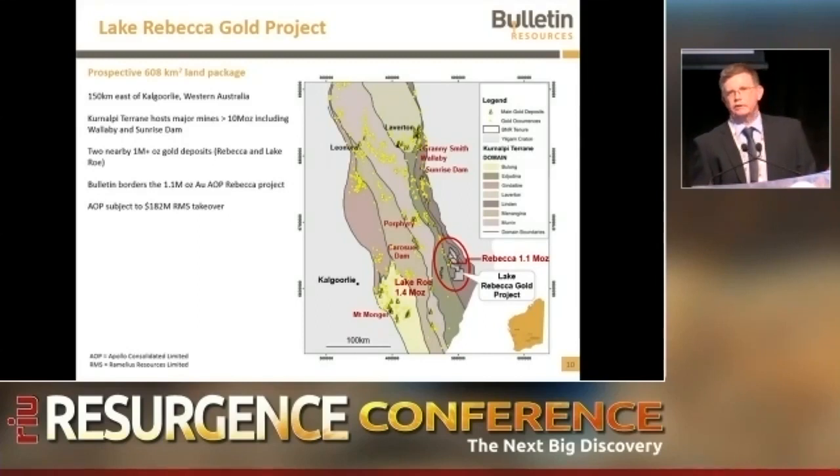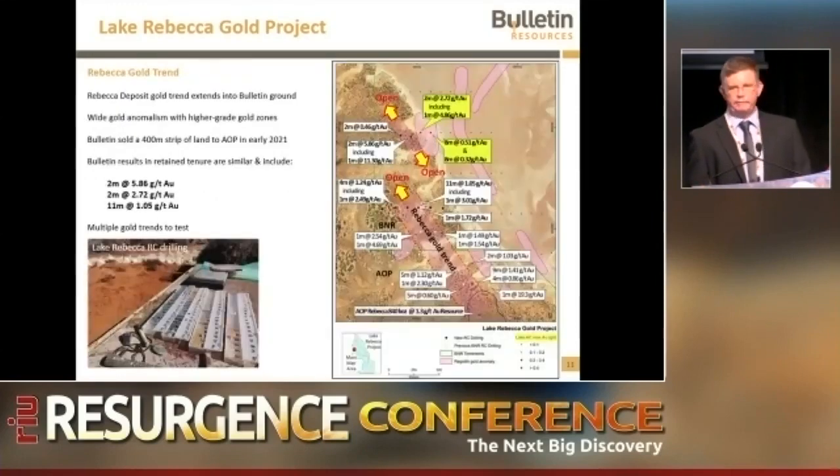Our boundary is right on the border of Apollo Consolidated's resources, and if you're not aware, they're subject to a $182 billion takeover by Ramelius Resources, which has been quite good for our little bank balance. The Rebecca gold trend that Apollo has extends into our ground. It's typified by wide gold zones and higher grade gold zones in the middle of them.